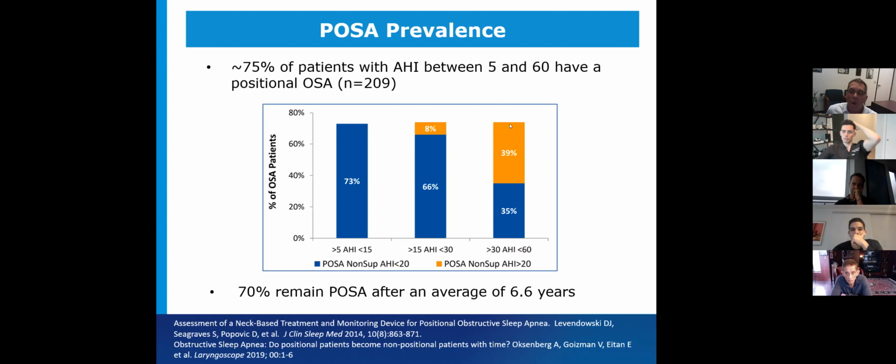But you see a large number of patients have positional sleep apnea who are severe. They're just not going to go all the way down into the normal range. So the important point here is almost 75% of patients in the mild, moderate, and severe, but not very severe range have a positional influence. That means they're likely going to be better candidates for oral appliance therapy, and if you kept them off their back, it would probably reduce CPAP pressures and so on.